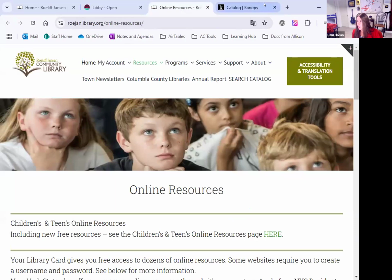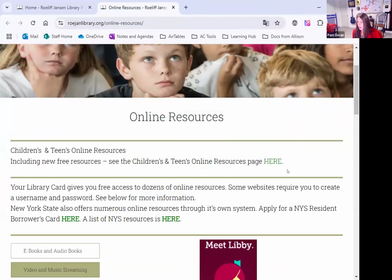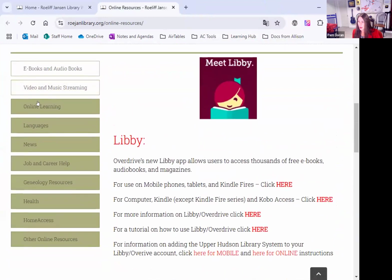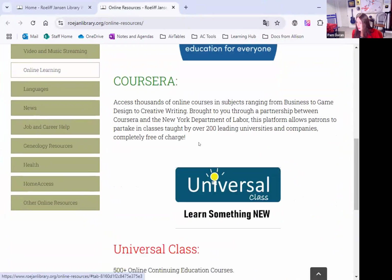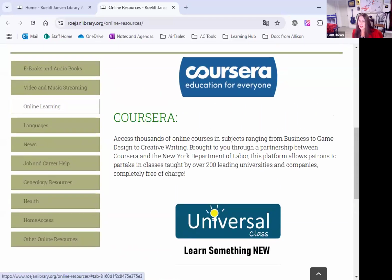The other item I'm going to show you here is under the online resources. These are the databases that you can access with your library card. They have some online learning. So you can take Coursera courses online, Universal Classes, Digital Learn. You can find information on computer coding, crafting, accounting, artificial intelligence, anything that you're curious about. Coursera has wonderful online courses that you can try and explore, sometimes college level and university level.